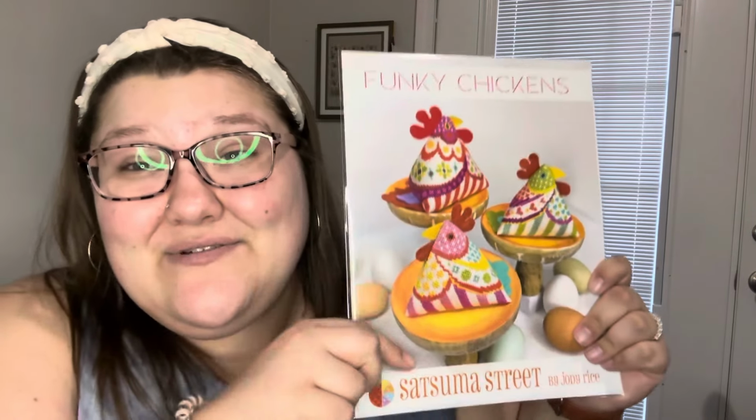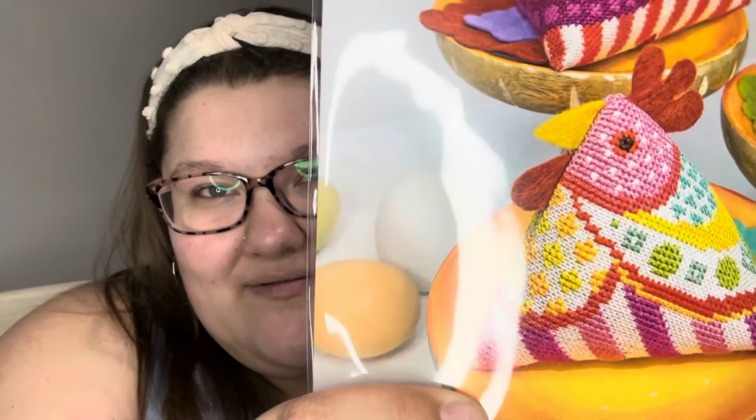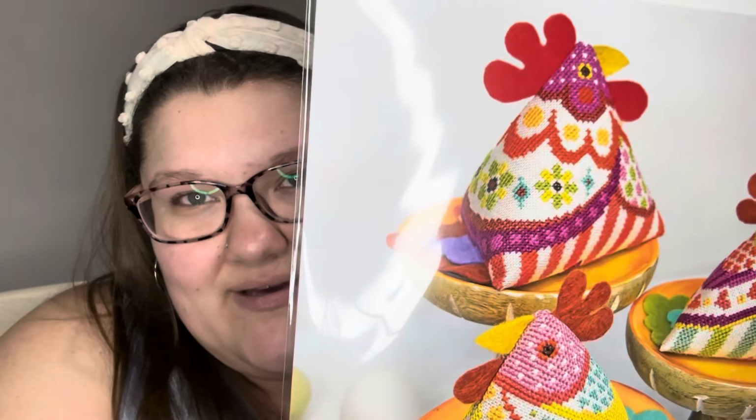But I got one of her really popular designs. This sucker sold out on Friday night. This is Funky Chickens, okay? Now, these chickens are hilarious, okay? So, first of all, they're adorable, right? Like, they're so cute. And she told me that she's got really good finishing instructions in here.